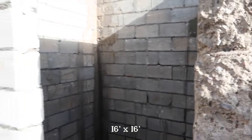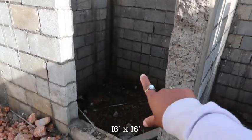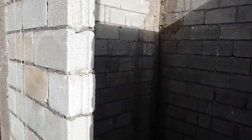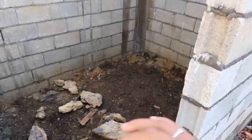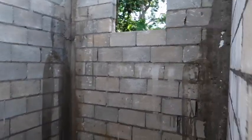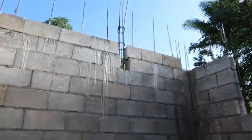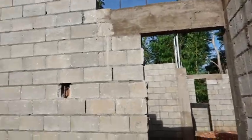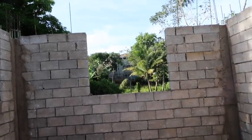And then this is gonna be a closet. It's gonna be a very big walk-in closet as well. And then this is gonna be the bathroom. It's gonna be the bathroom, and I'm so excited. Yeah, so like I said, it's a very big room. Like, even look at the window. Window door.